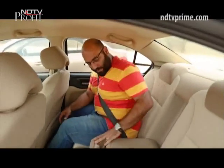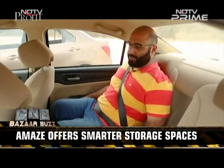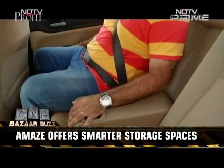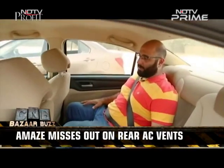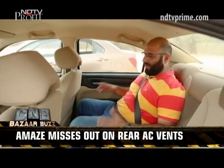You do get a flip down center console with some cup holders. What the Amaze does lack, and that's especially evident in the summers here, is a rear AC vent. That would have been a real big advantage for the new Amaze to have, and that is sadly missing. Now that we're done with the Amaze, let's get into the Dzire. Let's see if that is actually larger.